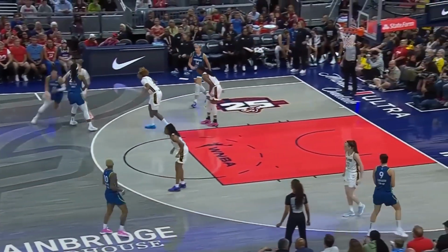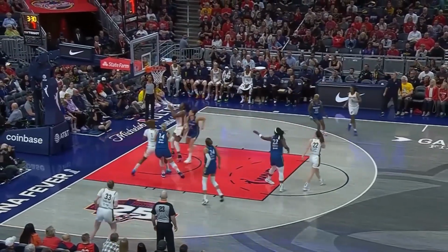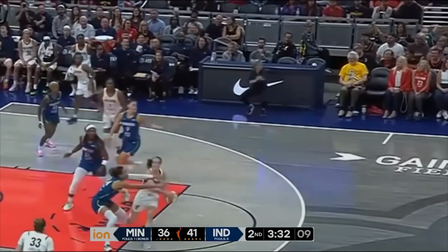Clark, in her usual fashion, delivered a flawless assist to Boston, who finished the play with a swift two-pointer. Clark on the shot fake into a double team. Lofts it up for Boston.